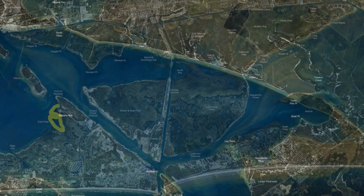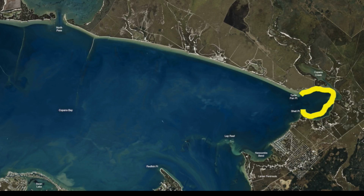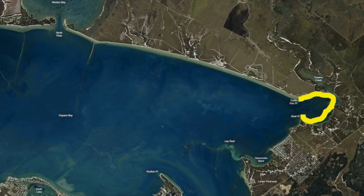All right, guys, we're over here in Turtle Pen in Copano Bay. We've been fishing along these shorelines up into this Copano Creek area and coming back around. That fresh water has finally gotten out of the bay that we've seen pretty much all year. It'd get out and then it'd come back, and it'd get out and then it'd come back. We're finally up here to where it's out and we're fishing it. We've been catching a lot of redfish. Not many trout, but a lot of redfish.